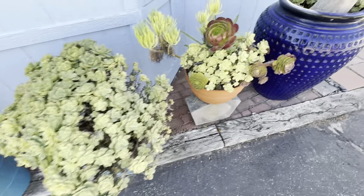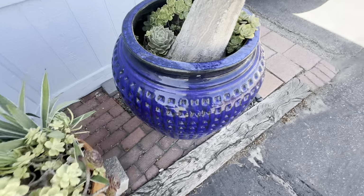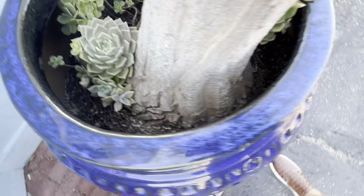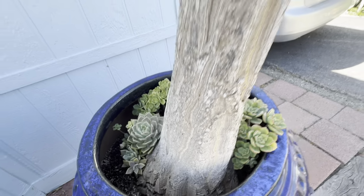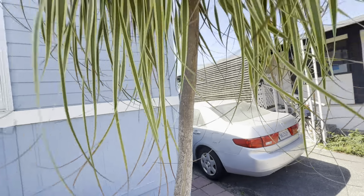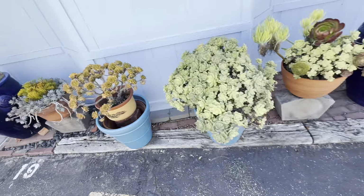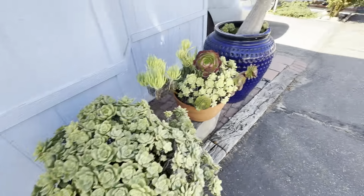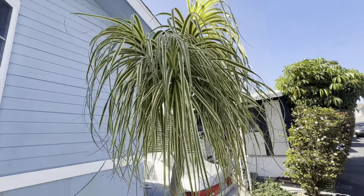This is the front of the dwelling. And of course, these things are coming in. I threw these in here. These will be nice when they come outside the pot, perhaps, and come on over the top of the rim. Look at the base of this damn thing. God. And again, these were put here so cars would not back into the residence. Sort of like a safety patrol.